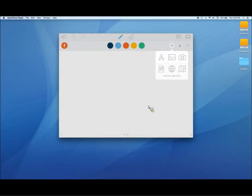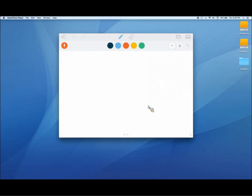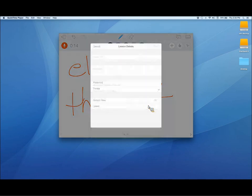But using the tools, the kids can actually write on the screen and then record what they know. So, for example, I'm going to press record, and I'm going to say, Gato, the cat. I could bring in some of those pictures if I want to. And then I can actually share that. I can share that video or share that lesson, and the kids can do it. You could do any kind of, in any content area, the kids can then start to communicate with you. So that's just real quick.